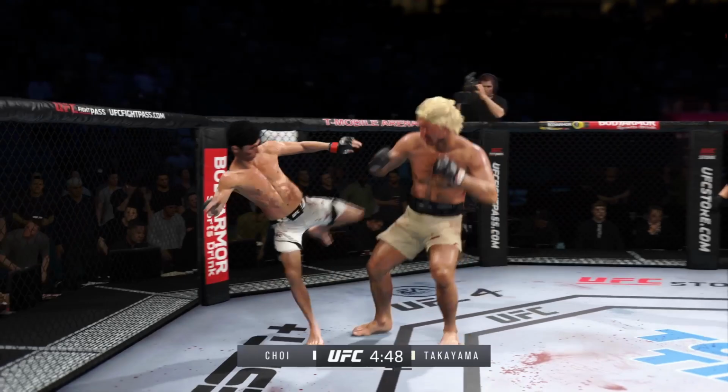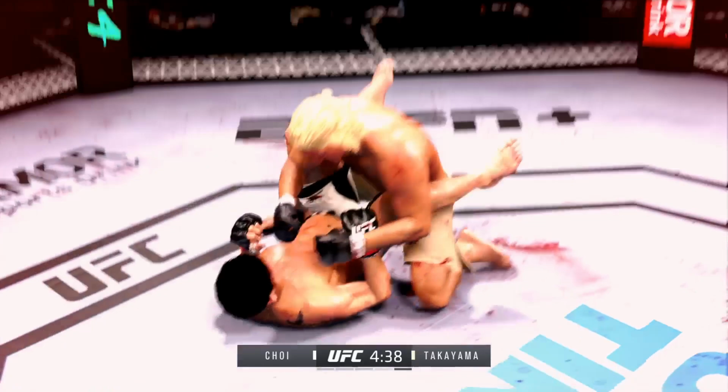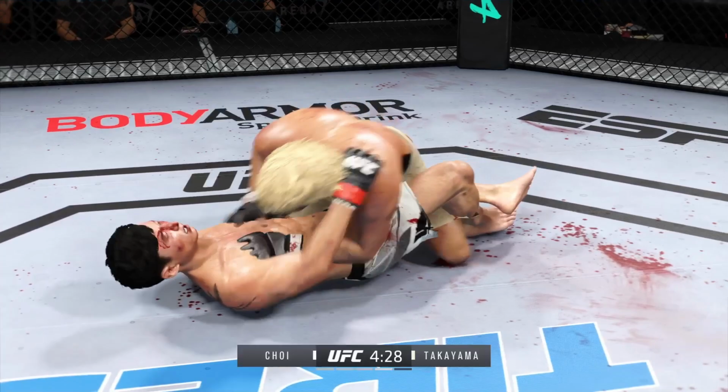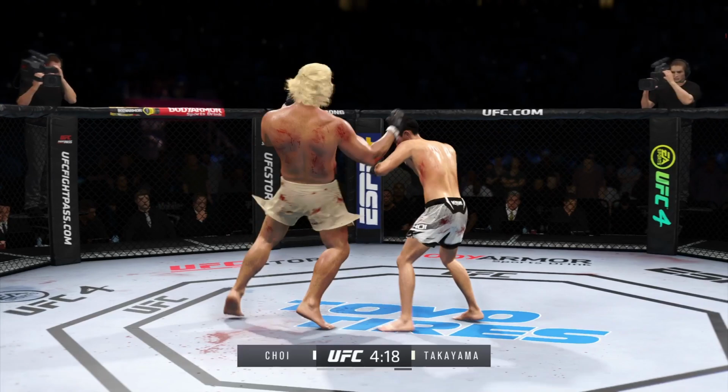Whoa! What a fantastic strike to throw. Oh! Beautiful diving strike land. Working off of his back here. Looks like he may try to hip escape. And really starting to make these shots count. Back to the feet. Just out of range with the big right hand. Nice straight punch.